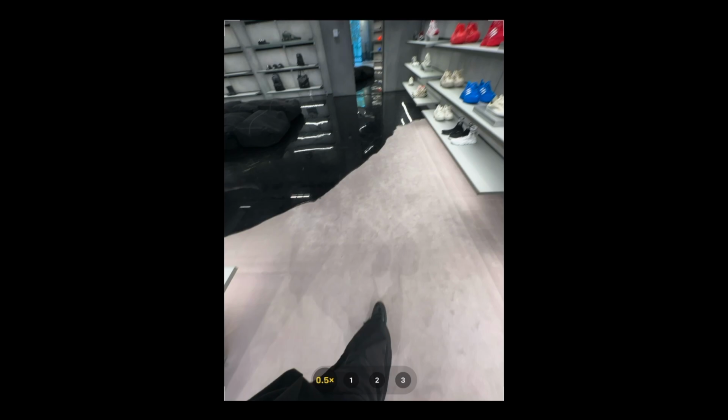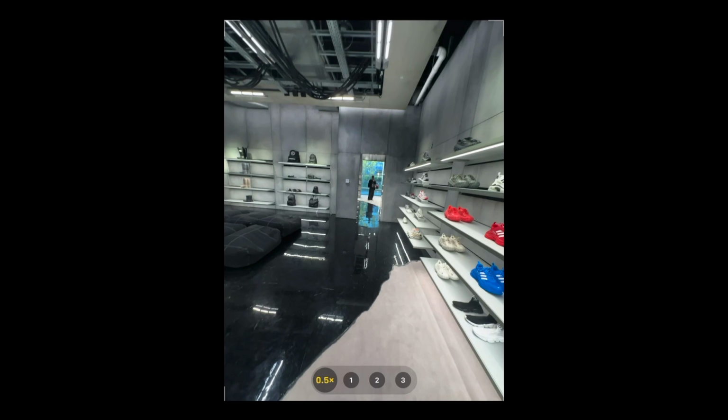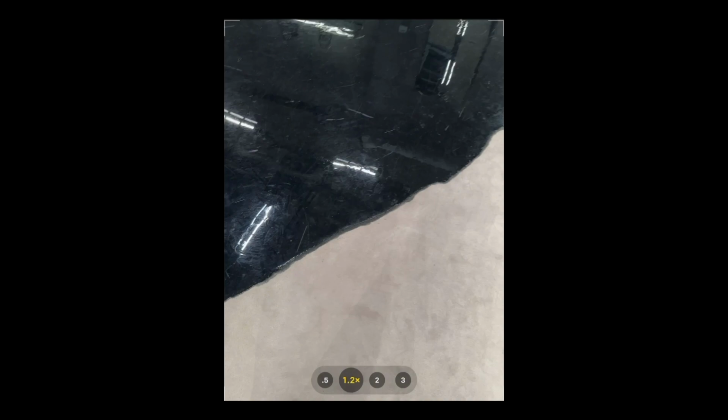Once I got upstairs, I was greeted by this oil spill. Look how cool that is, bro. It's like a fake oil spill made of some type of other flooring on top of carpet. I have never seen anything like this. It's just so good. It's so cool. It's so good.